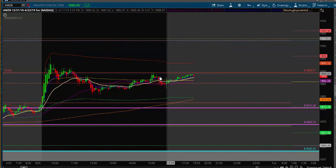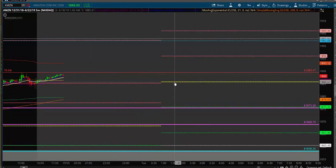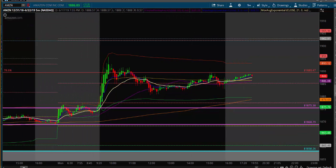So for tomorrow, the main intraday pivot is 1885.61. So I'll definitely be watching that area and down into the 1875s for us to hold on any pullbacks, any selling through there, and I'll start to wonder a little bit, but we'll see. But that's my outlook on Amazon. Just a little bit of overhead, but we do also have a little bit of support. Just the buying wasn't there.